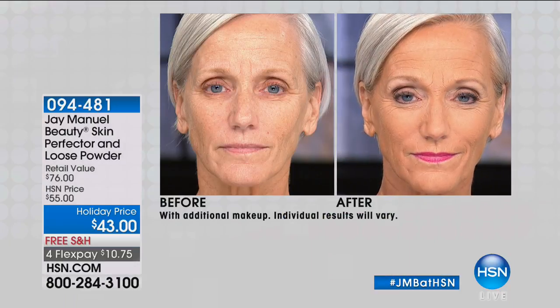Now, with a traditional powder, if you did that, what would happen? You would look instantly aged. You would see all your foundation cracking in your smile lines. Jan looks flawless and fantastic. And I want to have you guys note something. We're going to look at her before and after.